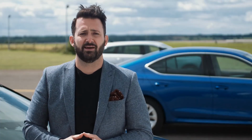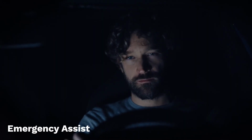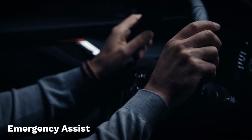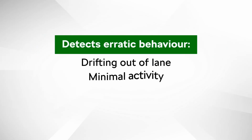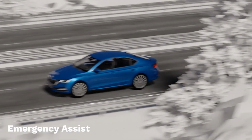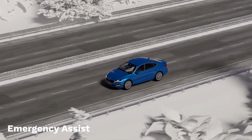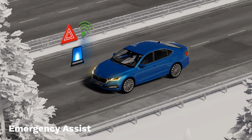The new Octavia is available with the option of emergency assist. It monitors driver behaviour using hands-on detect to check that the driver is touching the steering wheel every 15 seconds. If the system detects erratic behaviour, like drifting out of lane or minimal activity, and suspects the driver may be asleep or incapacitated, it will first jolt the seat belts, and if no response is forthcoming, nudge the steering. If there is still no reaction from the driver, the car will slow and brake to a halt in its lane, switch on the hazard lights, and using Care Connect, contact the emergency services.